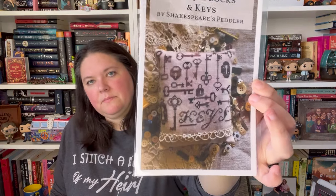Okay, I just have one more to show you guys. I got kitted up and we'll eventually start here. So this one is Antique Locks and Keys by Shakespeare's Peddler. I feel like this also came in the Stitchy Box sampler box, but I could be totally wrong. I may have bought this. I don't know. This is what it looks like.